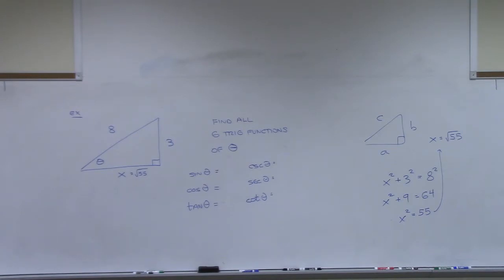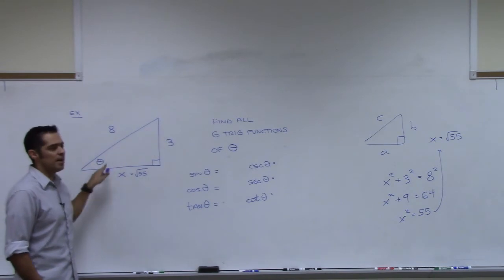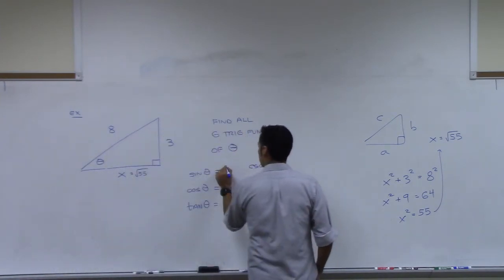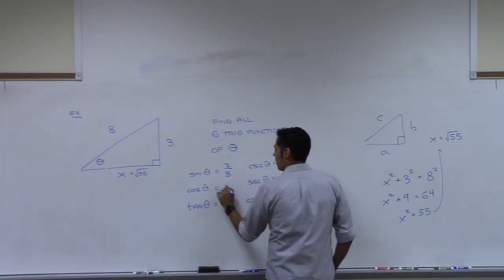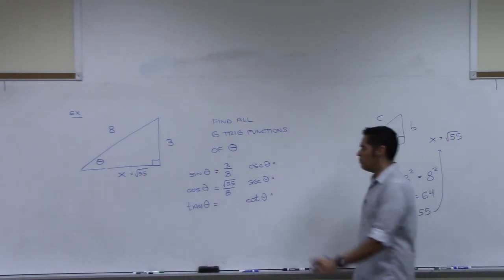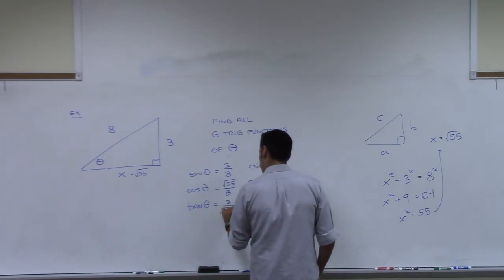What's sine theta? 3/8. See, opposite side is this one now. I switched where theta was. In the last problem it was here, now theta's here. So opposite's the 3, adjacent's the root 55, and the 8 is your hypotenuse. So this will be 3/8. And then cosine is root 55 over 8. Y'all agree with that? And then what's tangent? 3 over root 55.